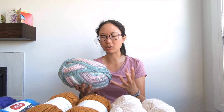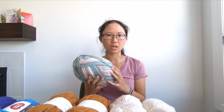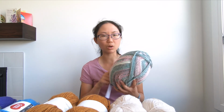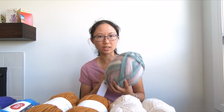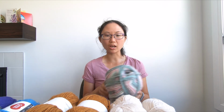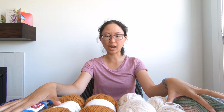It also depends on how wide your project is to see if you're gonna get any weird color pooling. So I think I'm definitely gonna have to swatch this. If I swatch it, I might as well test the gauge, and then I might as well make hats for something just to see how the color would work. So yeah, I got all of this. So this one, these ones, and these ones, all for $40 Canadian, including tax.